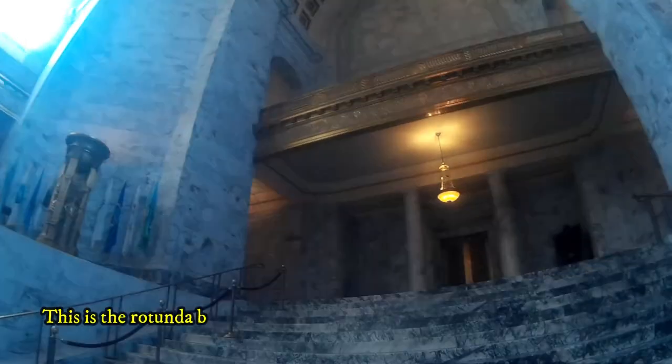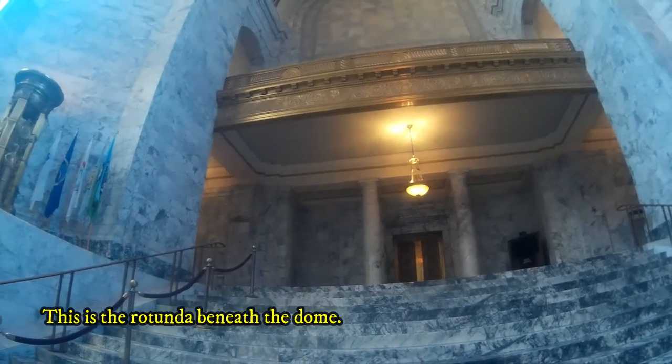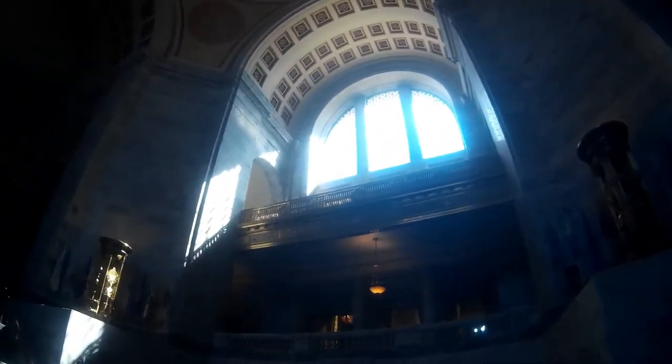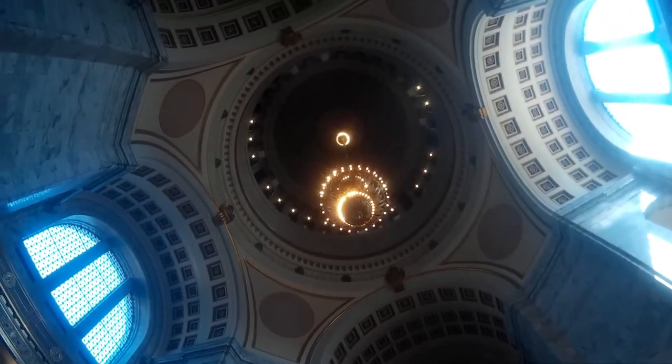This is the House chamber. So I'll bet you on the other side is the Senate chamber. Oh, what a great chandelier.